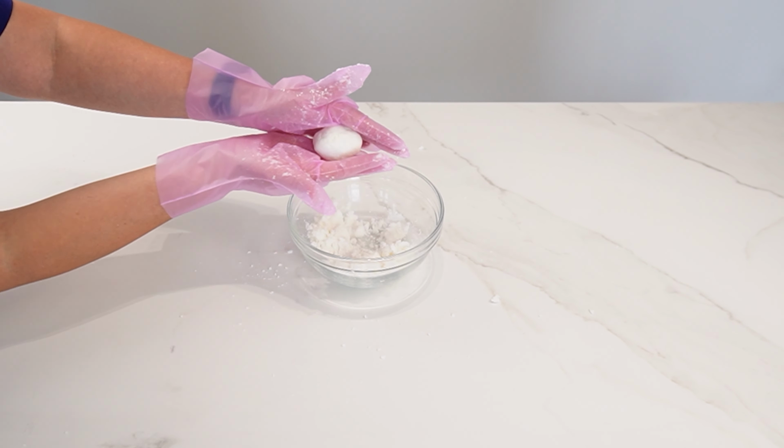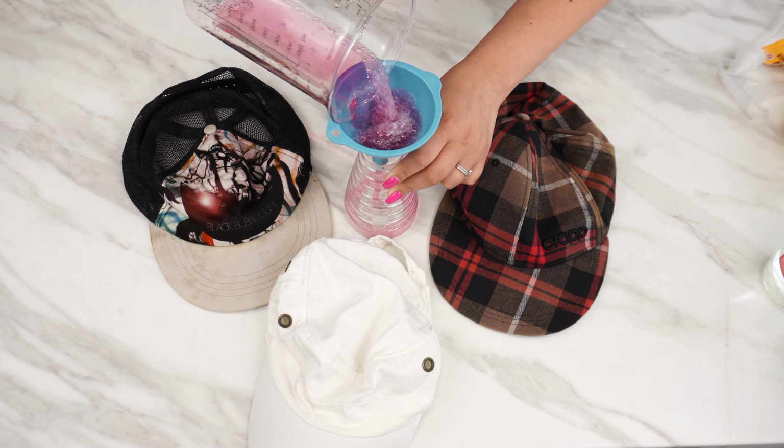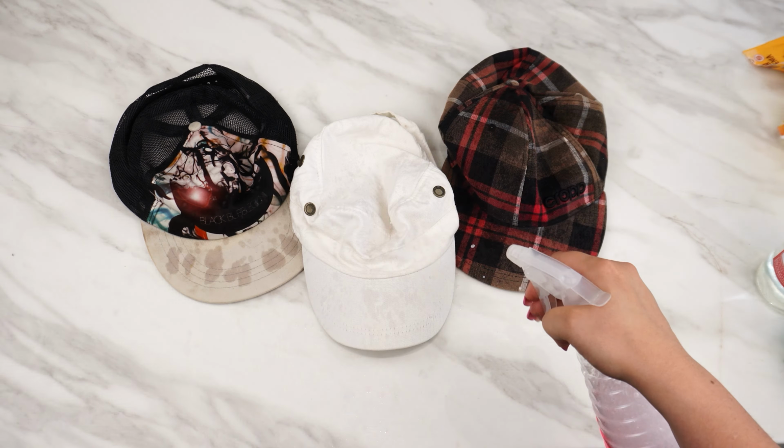Mix 3 tablespoons of dishwashing liquid with 100 milliliters of vinegar in a jug and stir well. Pour the mixture into a spray bottle. Spray the solution onto the caps, focusing on the stained areas, and let it sit for a few minutes. Next, use an old toothbrush to gently scrub the caps.